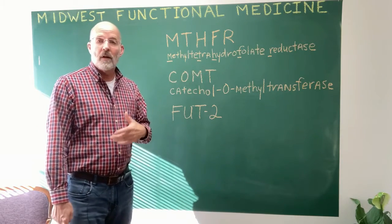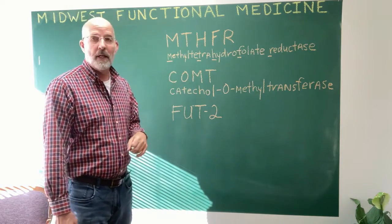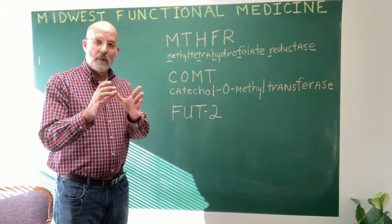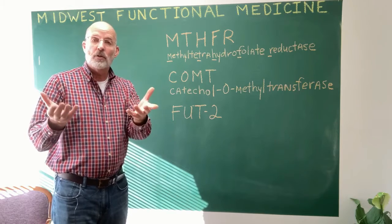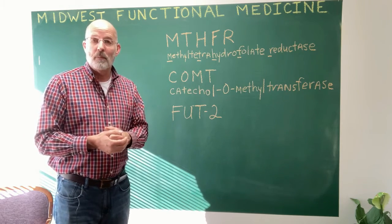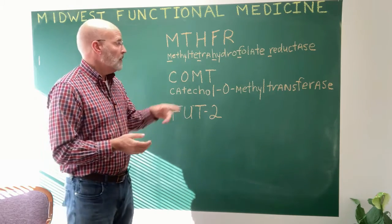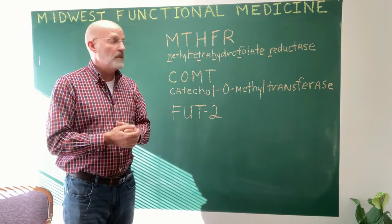And if you get that on a Scrabble game, you win. But methyltetrahydrofolate helps your body to make methyl groups. Methyl groups are just small chemicals that attach onto the genes and turn your genes off and on. So you can imagine how important that would be, that you're able to do that effectively. So if there are problems in the MTHFR gene, it can cause a wide range of problems.